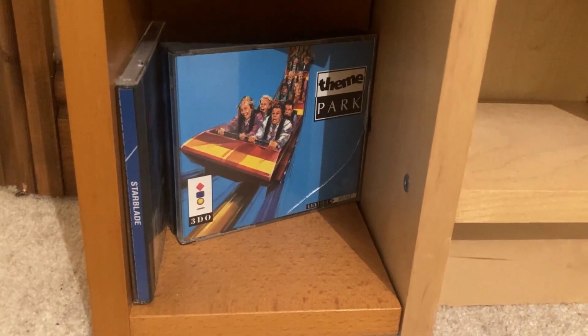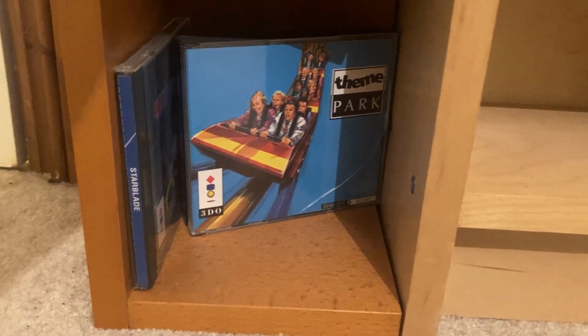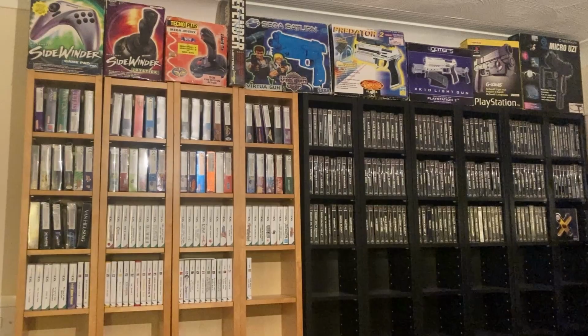And I don't really have anywhere to, let's say, put these, so I just put them on this small shelving unit here to keep them all together. And Theme Park is a great game.